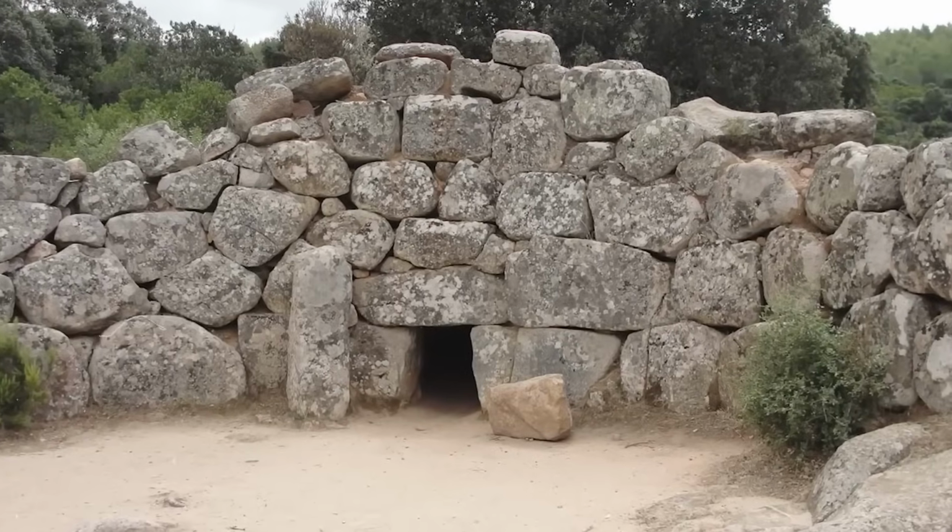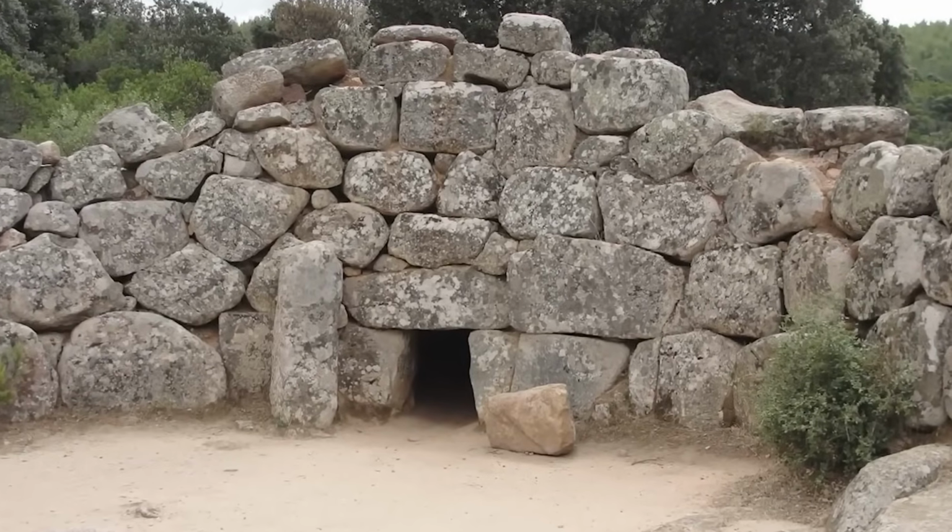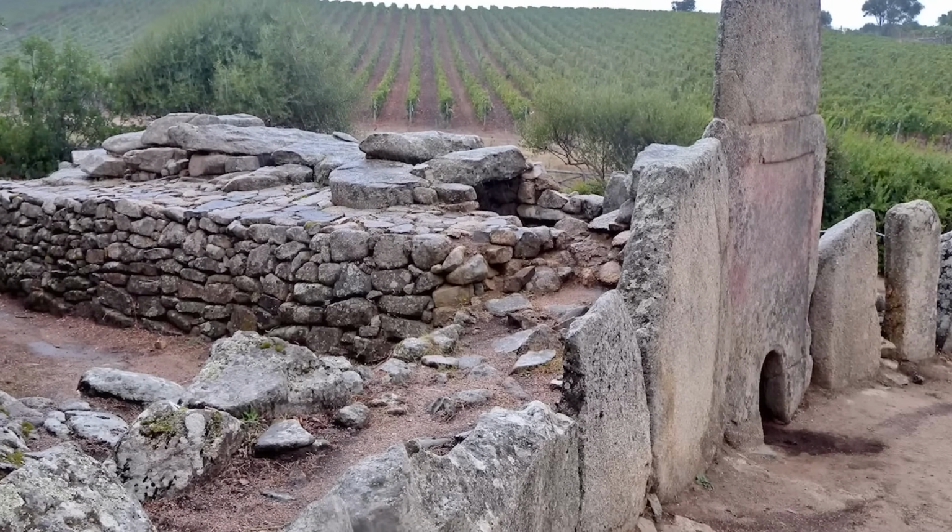A distinctive feature of these tombs is their entrances, which had a semicircular row of standing stones. They look pretty cool. Definitely something I'd want to check out one day.